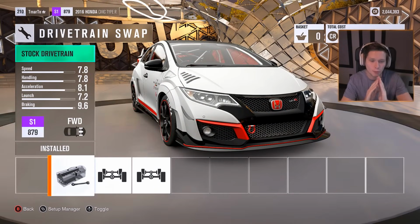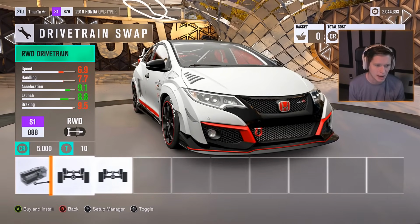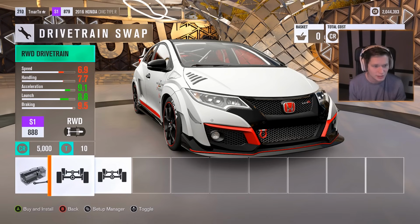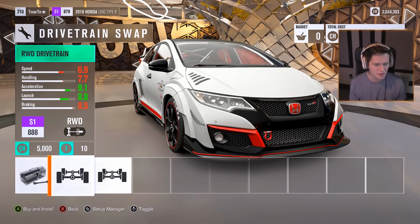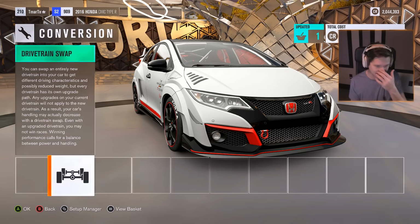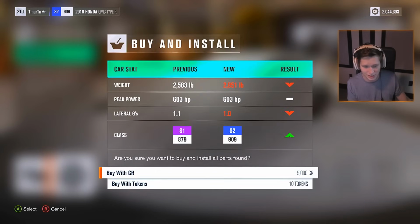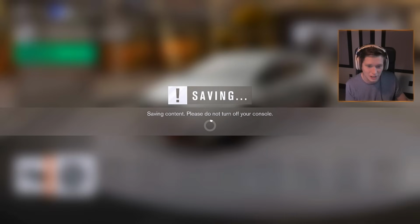So we can go from front-wheel drive to rear-wheel drive, and that's going to take us up by a decent amount. It's going to improve our acceleration and launch, reduce our speed a little bit. Then we can go to all-wheel drive. Holy cow, it gives us a 10 launch and 9.5 acceleration. Does reduce our speed a little bit, but it's going to take us up to the S2 class. So we're going to go ahead and do that. It's only going to cost us $5,000, which is crazy to me. That seems really, really cheap.